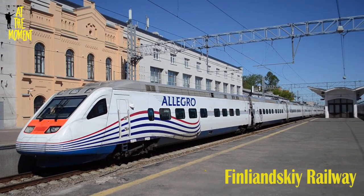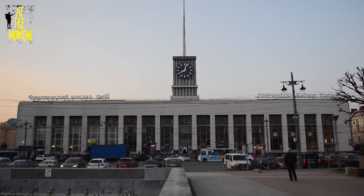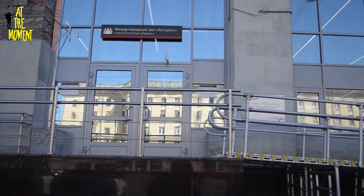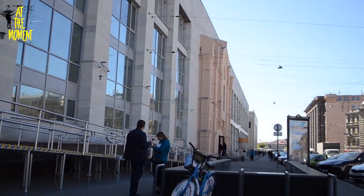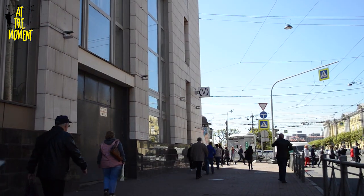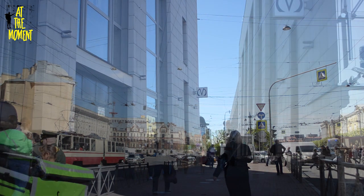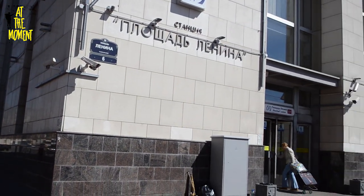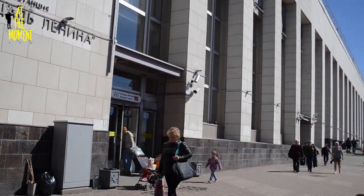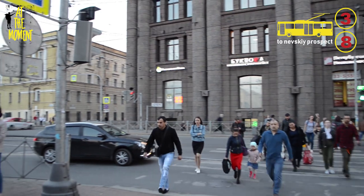Finlyansky train station is situated also within the center area. If you have a wish to walk, it will take time, but you will enjoy the view crossing the bridge. Tele2 mobile service is at the exit. Don't forget to get some cash rubles. Metro station, taxi and public transport, choose what you prefer.